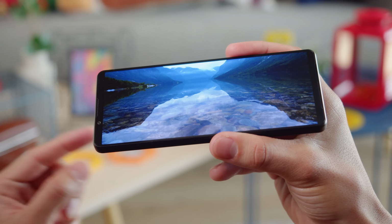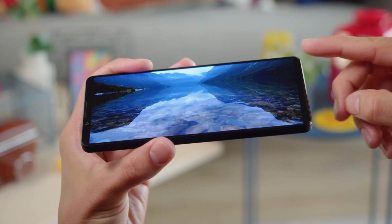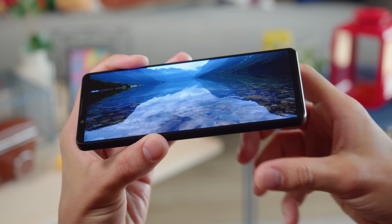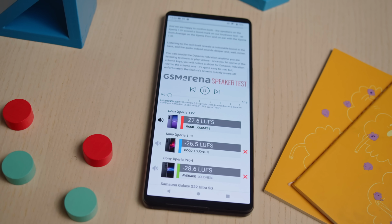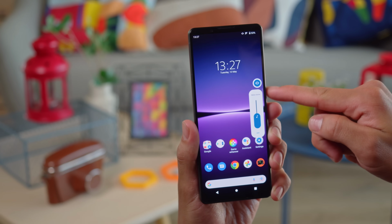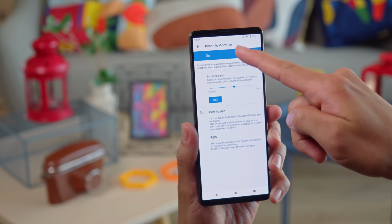Besides the headphones, for your audio, the Xperia 1 Mark IV also offers a pair of full-stage, front-facing stereo speakers. The speakers are slightly louder than on last year's model, earning a score of good in our loudness test. The sound, however, is deeper and richer, with a noticeable boost in the bass. One cool feature is dynamic vibration. You can enable it next to the volume controls, and it allows the phone to vibrate along with the sound of your media. We also want to mention this screen's great haptic feedback. It's really precise, vibrating right on the spot that you touch.